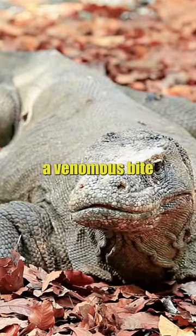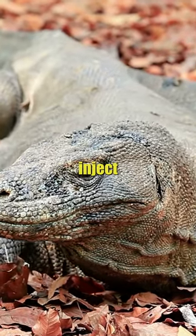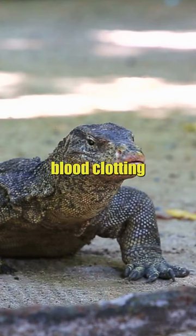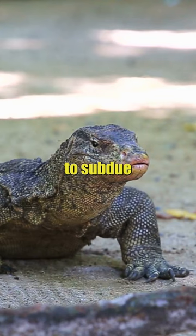Komodo dragons have a venomous bite that contains over 50 strains of bacteria. Their jaws inject toxic proteins into the victim. This venom disrupts blood clotting, induces shock, and weakens the prey, making it easier to subdue.